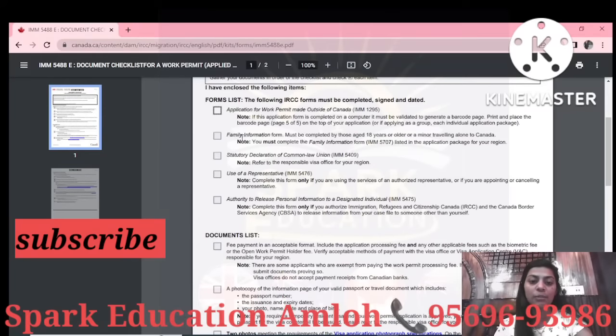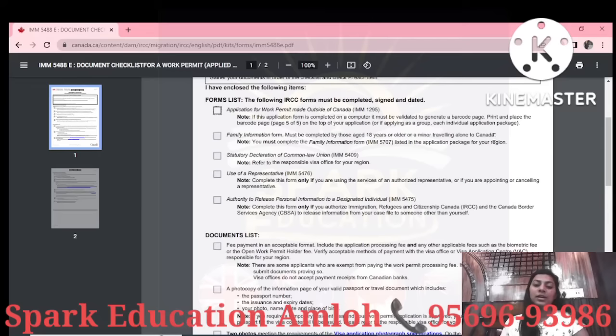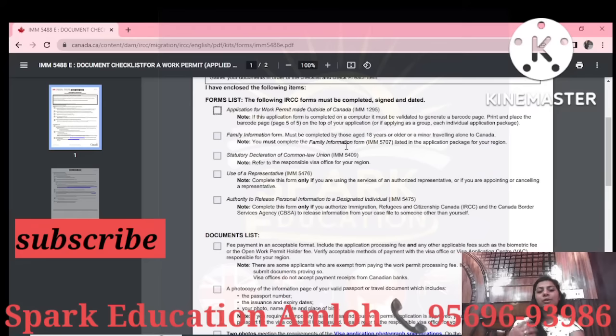And then here is the family information form. Must be completed by those aged 18 or older, or a minor traveling alone to Canada. This form needs to be filled out by each and everybody, especially if you are accompanying someone, if you're 18 or older, if you're a minor, or if you are traveling to Canada alone. This form will contain the information about your family. It will contain information about your mother, their name, your father's name, and their occupation and all that. It's not a big form.